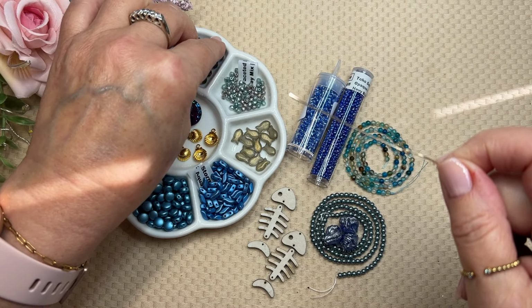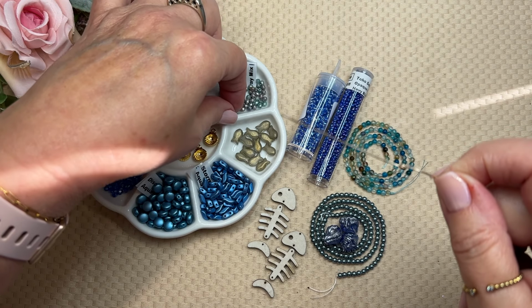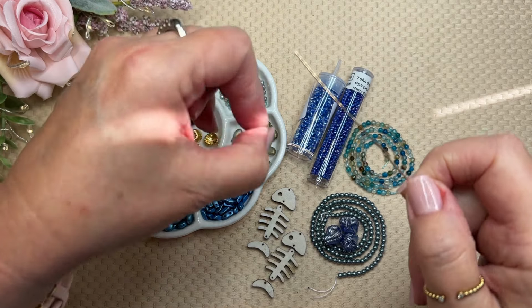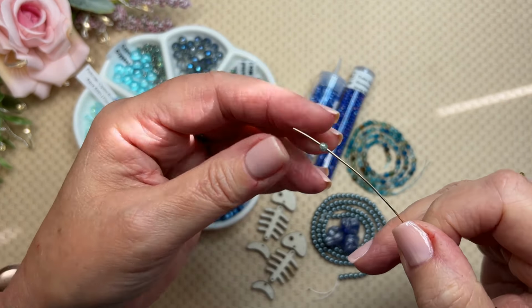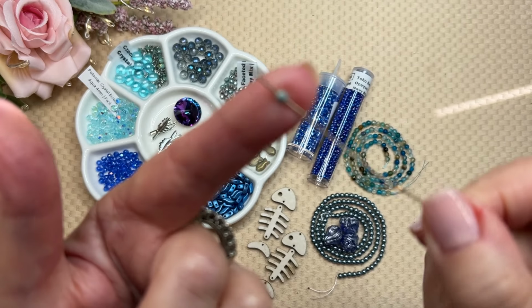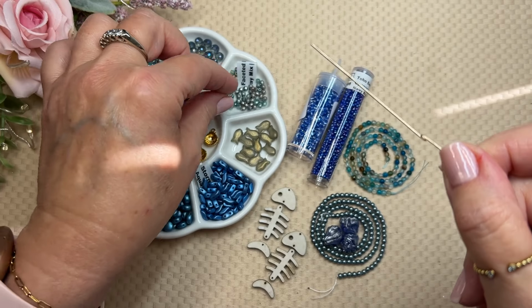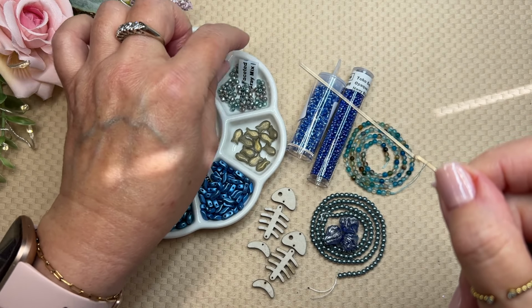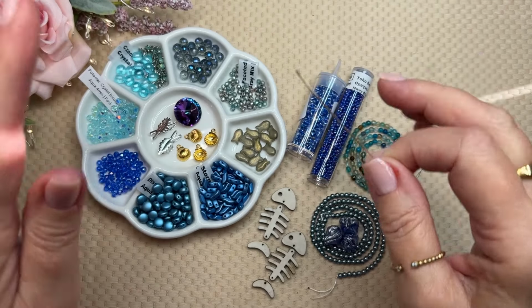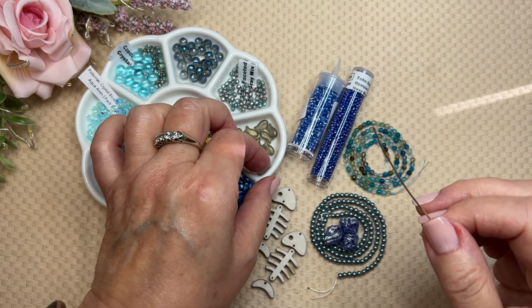And then we got this little mix of Czech glass rounds that are faceted. Now my ingredient list says these are 6 millimeter. They are obviously 3 millimeter. They're very small, but they are so beautiful. It's this pretty mix of gray and seafoam. Really, really pretty.